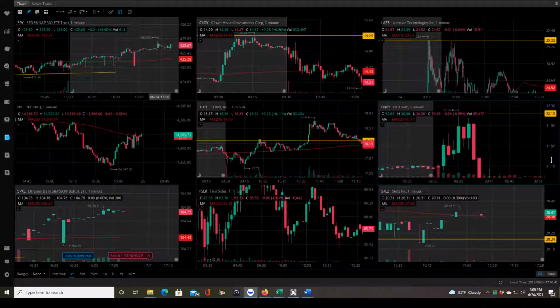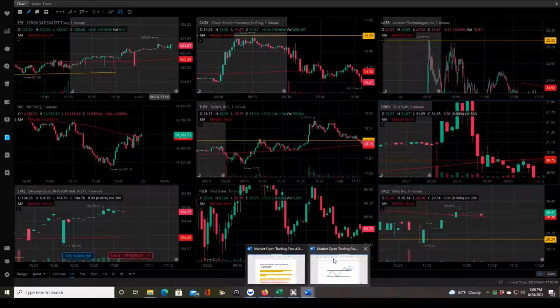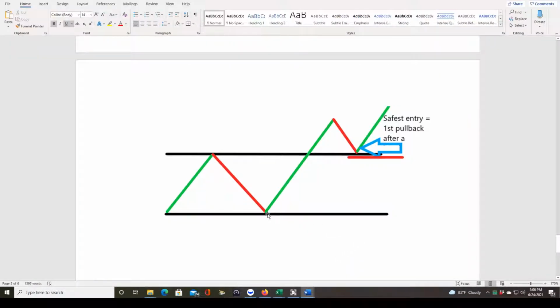Now, once that happens, once I get stopped out and the price comes all the way down below point A of the ABCD pattern, which is right here. Again, if you look at this simple graphic I have right here, this is point A, point B, point C, and then D is wherever it ends up.